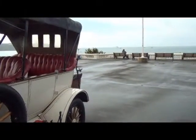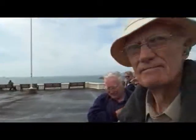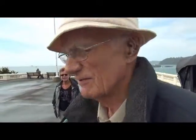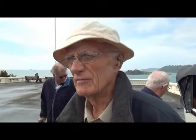Is this your vehicle? Yeah, it's just right. What's your name? Sid Cooper. And how long have you had this? I've had it for 12 years now. A friend of mine had it before, so I've known the car for about 25 years. Have you had classic cars before, or have you got more than one?